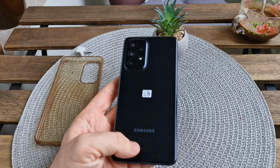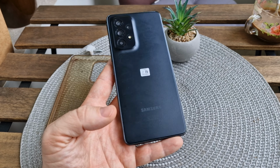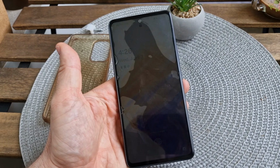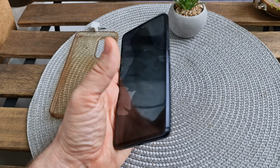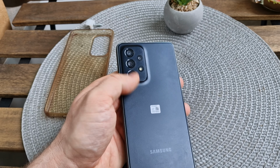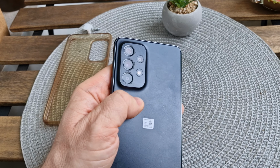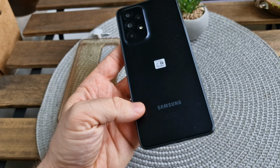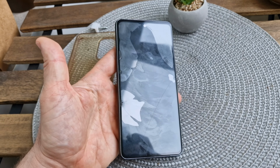And yeah, I'm quite satisfied with the performance from the A53, but needed better performance. I'm looking forward to the new models in the Samsung A series. If they manage to implement better performing cameras, especially in low light, I might go back to the A series, because I appreciate the smaller form factor. They're lighter compared to some S models, and the performance is very, very good.